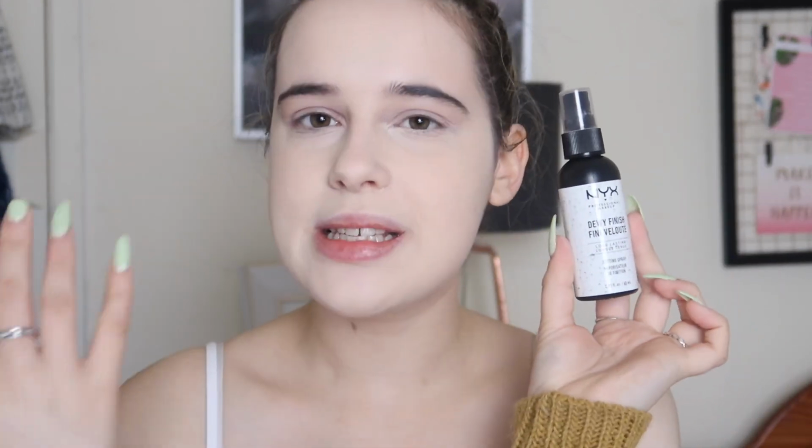Once I've done the rest of my face, I am going to set my face in place using my NYX Dewy Finish setting spray. I need to give something a little bit more dewy to my face. Rather than just having a matte foundation, I do like to go in with a dewy finish setting spray just to make everything look a little bit healthier and a little bit nicer.